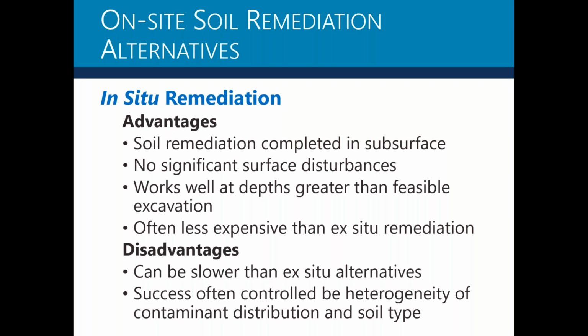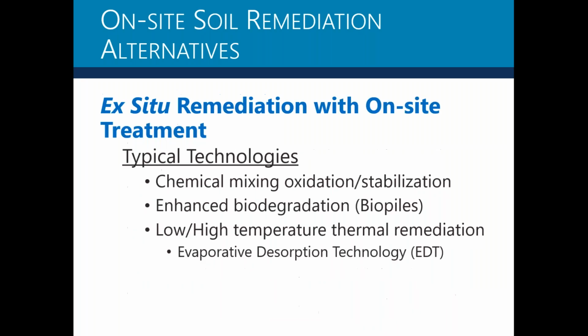The disadvantages: it can often be slower than an ex-situ alternative. And then finally, probably the biggest disadvantage is success is controlled by the heterogeneity of the contaminant distribution and soil type. That is, you're relying on interpretation of subsurface conditions based on a limited number of borings or data collected in the subsurface to design a system that can effectively remove all contamination. And then you have to go back in and do confirmation soil sampling to confirm that you've removed all contamination. So those things can slow the process down, and you can never be assured that you've entirely removed the extent of contamination.